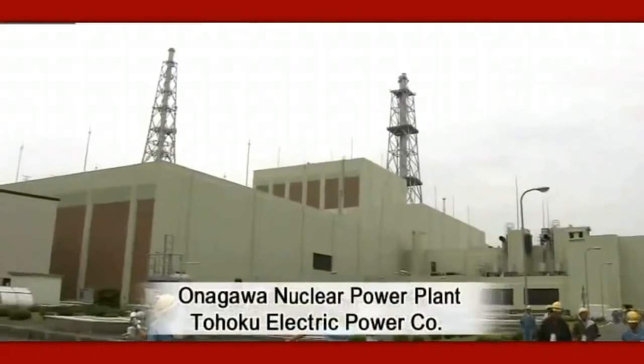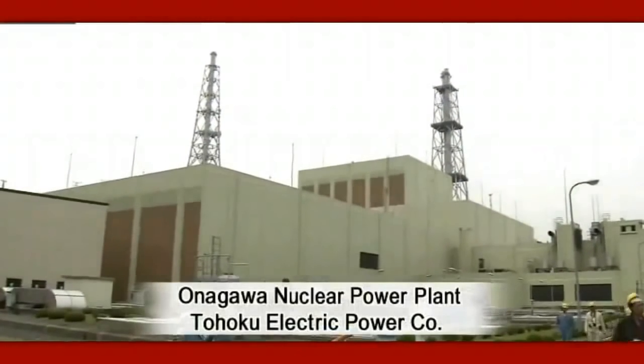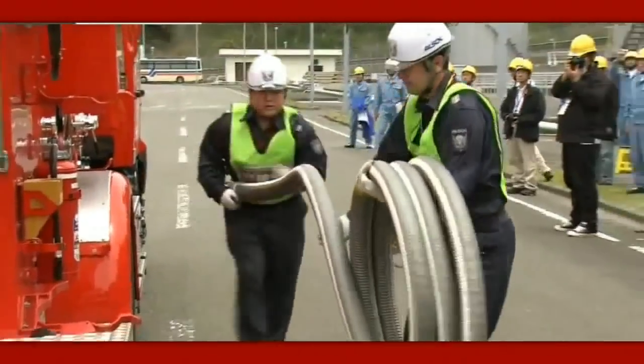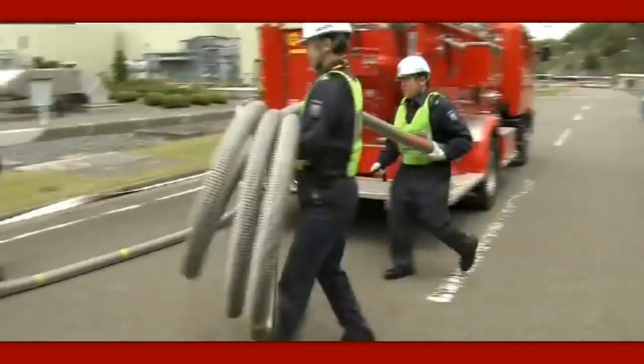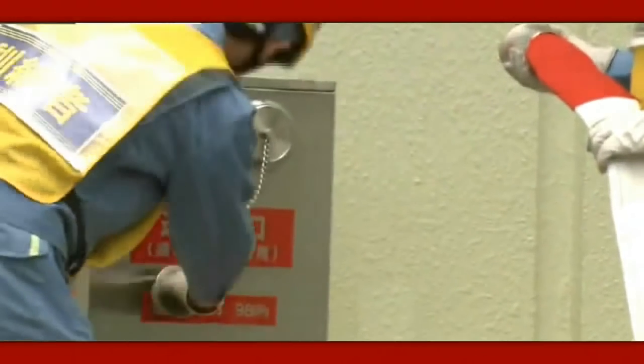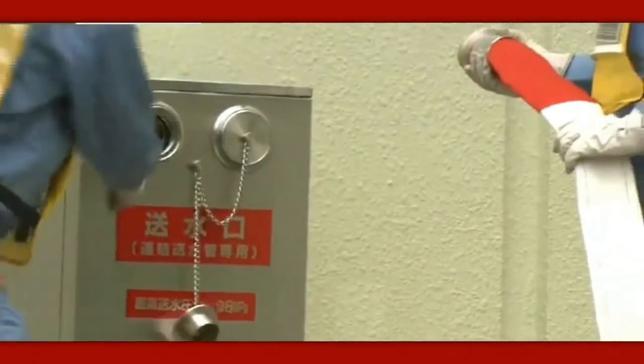After the accident in Fukushima, Japanese power companies dispatched fire engines and water pumps to their nuclear facilities. Workers hold drills to firm up procedures, but they haven't done any tests to see whether they can inject water into reactors without it leaking.